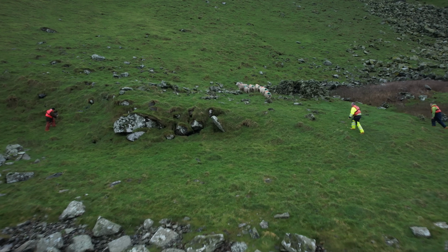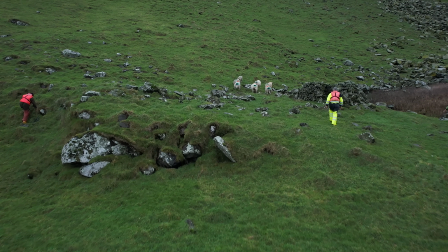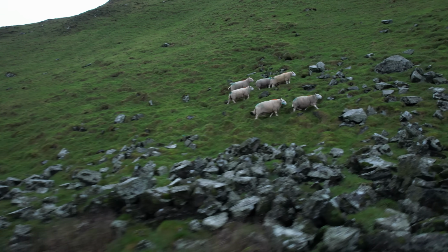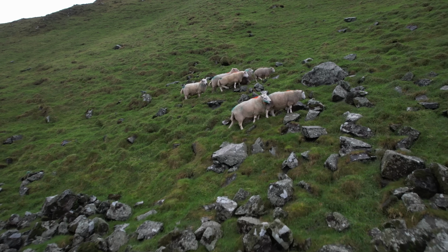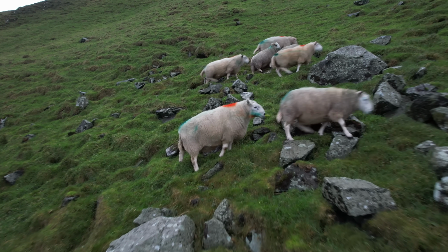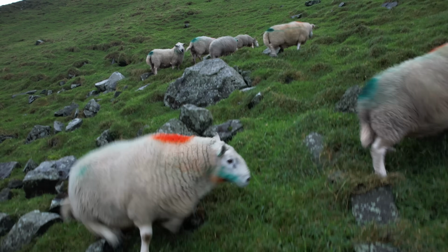The team start trying to work the rams up the hill towards the females, because although they'll find them eventually, it is quite a big island, and it may take 2 or 3 days till they bump into each other. I stay at the bottom to play with the drone, but it does mean we get these fantastic shots of the rams getting used to the terrain of their new home.